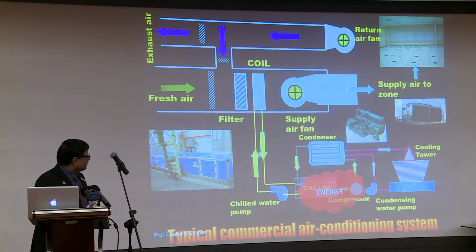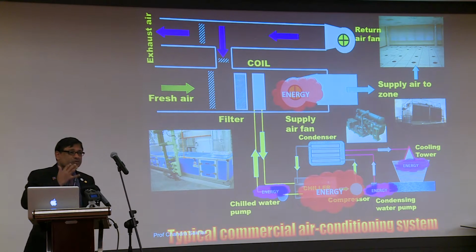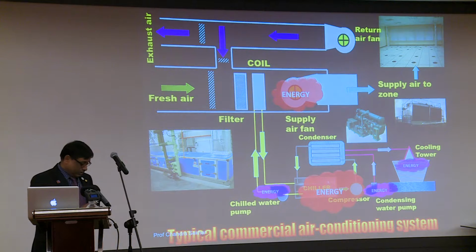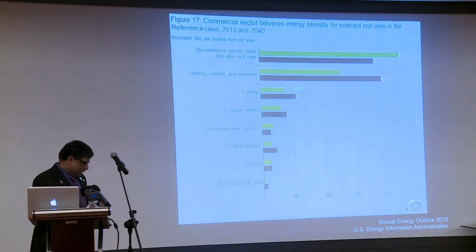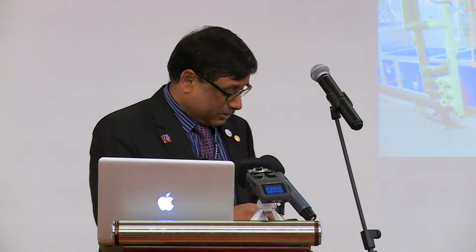And then we start looking at where the energy implications are, where the big energy guzzlers are: chillers. The size of the bubble gives an indication of the extent to which this energy is involved. Then the air handling units, the fans, consume quite a bit of energy in the process of achieving that comfort for the occupants in the building. And then we have all the other auxiliary equipment, the cooling tower fan, the pumps, condenser water pumps, the chill water pumps, all of them add to the primary energy consumption in the buildings.